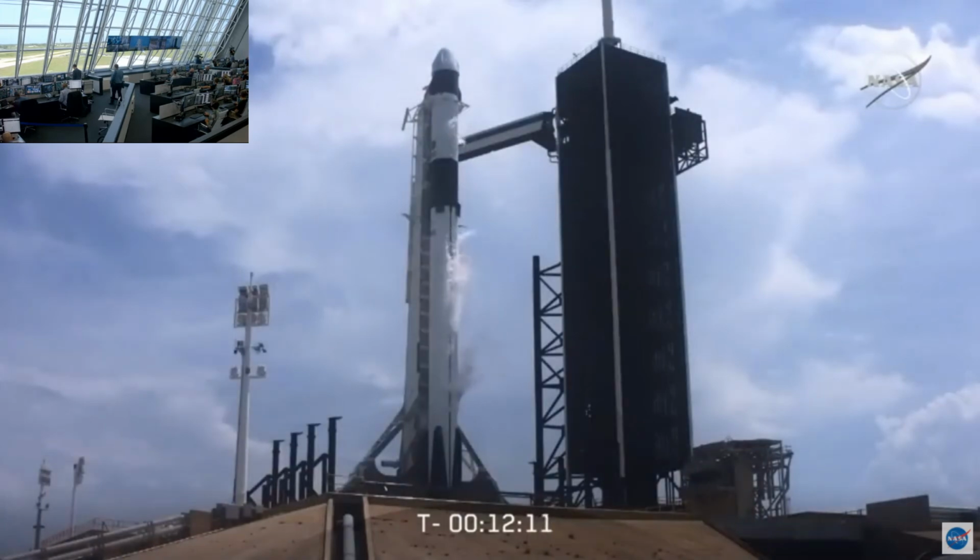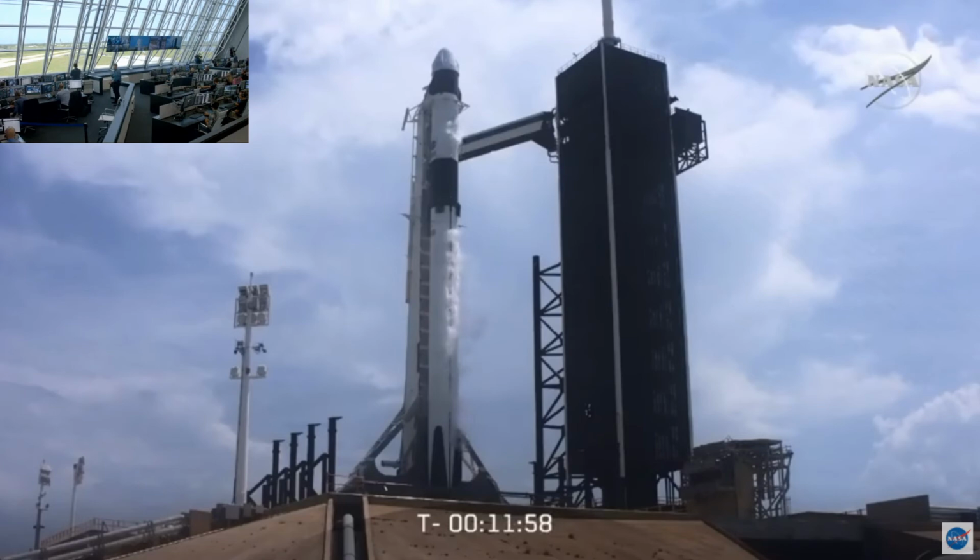Getting real close now, John. It's only a little over 12 minutes away. Just a reminder for everybody, it's about a 9-minute ride uphill. We'll have some dueling boxes going on as that first stage is coming home while the second stage is carrying Bob and Doug into orbit. But obviously, we'll be keeping an eye on our astronauts the whole way uphill.